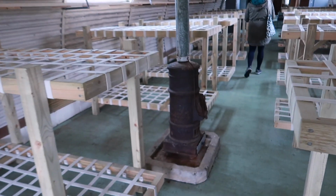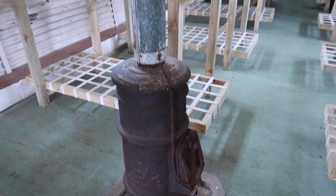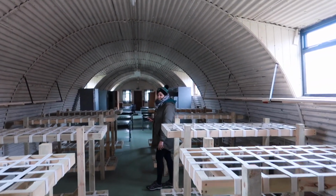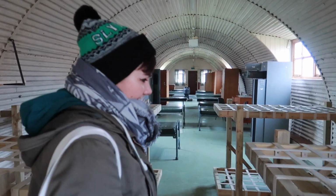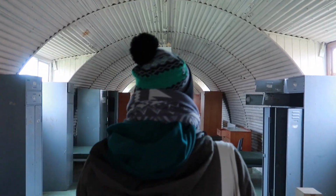Like Natalie was just saying a wee second ago, here's the stove, and they only had 2 of these in here to try and keep you warm. To keep this whole place warm. And that is ridiculous. It's actually freezing here, it's not that cold outside, so imagine the dead of December. I know. And then the other bit was saying that there's mice and stuff all running about it.